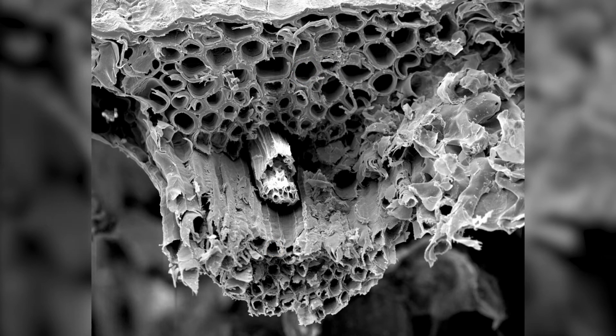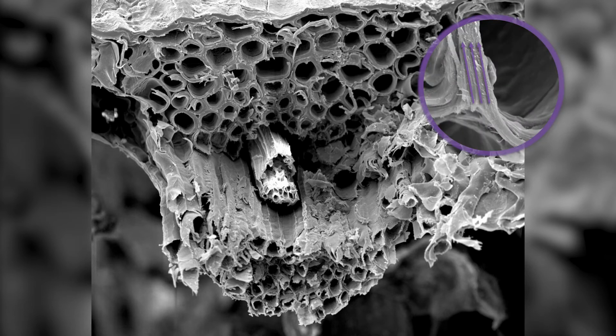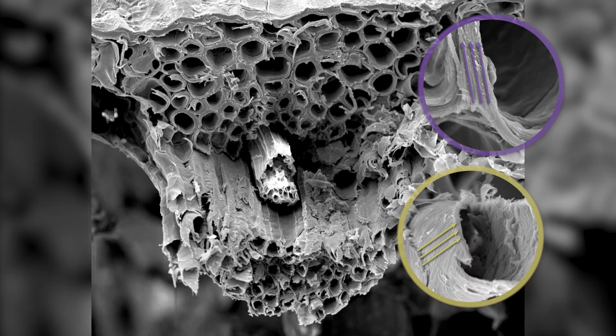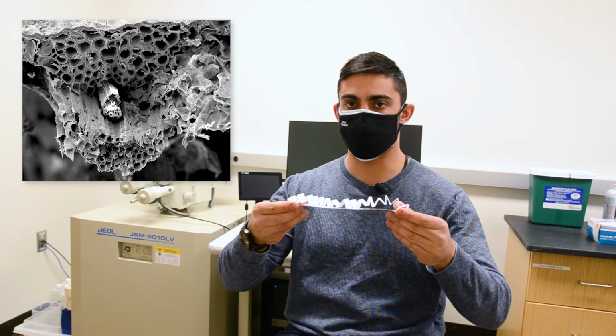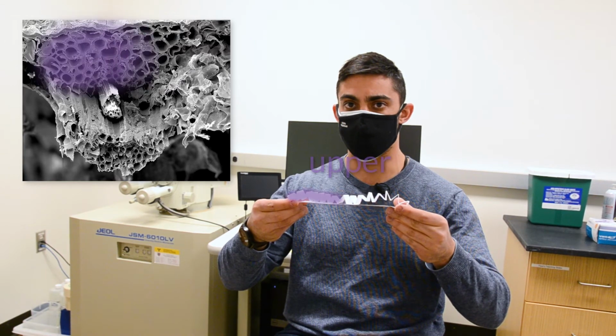The second difference is how the fibers are arranged in the cell wall. As you can see here in the upper cells, fibers are oriented perpendicular to the length of the cell. In contrast, fibers are oriented parallel to the length in the lower cells. This is a simple model of cells on the upper and lower side of a pinnule.